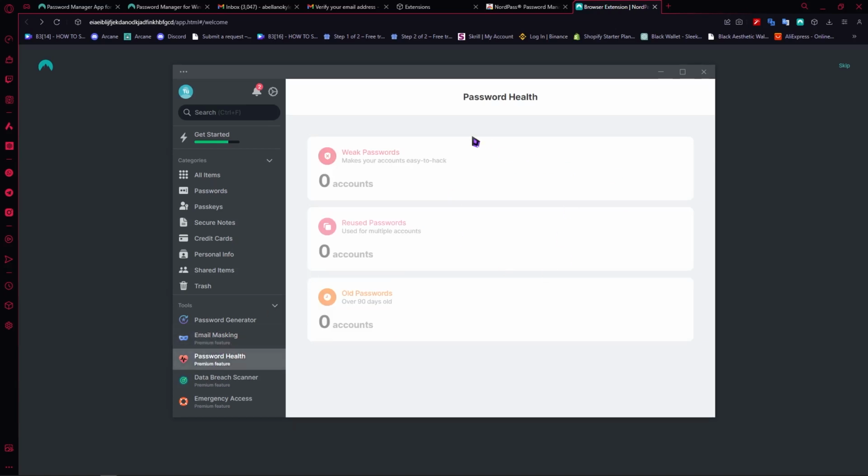And then for the password health, this is very important because it is important that all of your passwords are very secure, and this would monitor your passwords so that you will be reassured that all of your passwords are strong and not easy to hack.